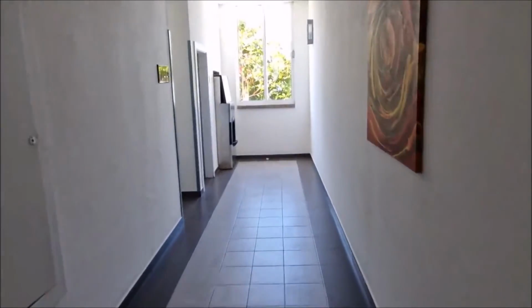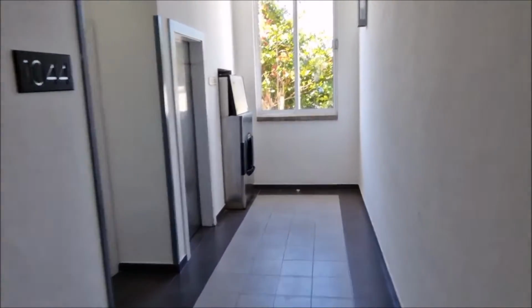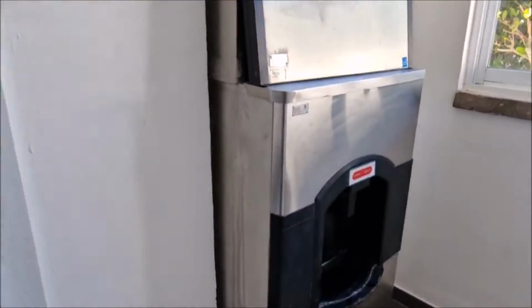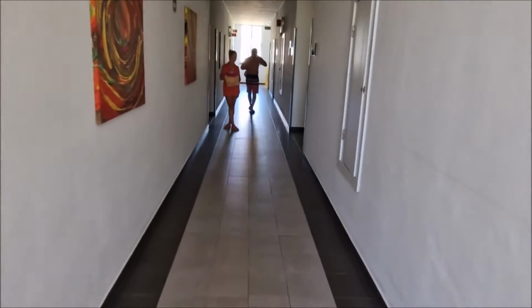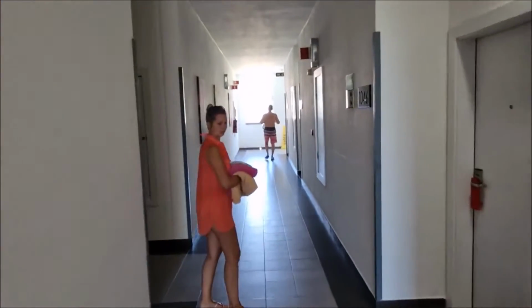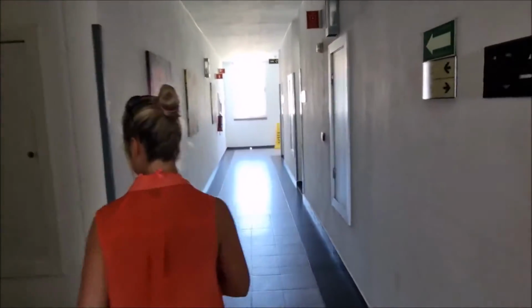Down here we've got an ice machine, where you can get ice for the rooms. That is running 24/7. It's quite loud, but we can't actually hear it from our room. But that is a nice little addition. I'll drop in the phone now. A nice little addition to the hotel.